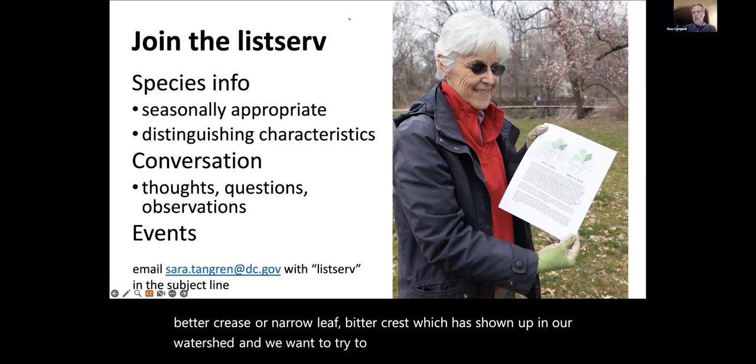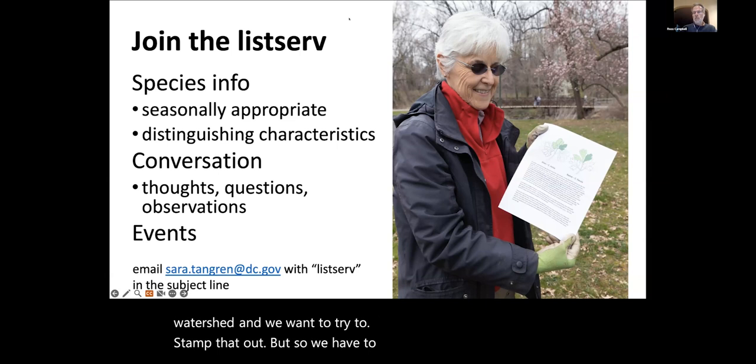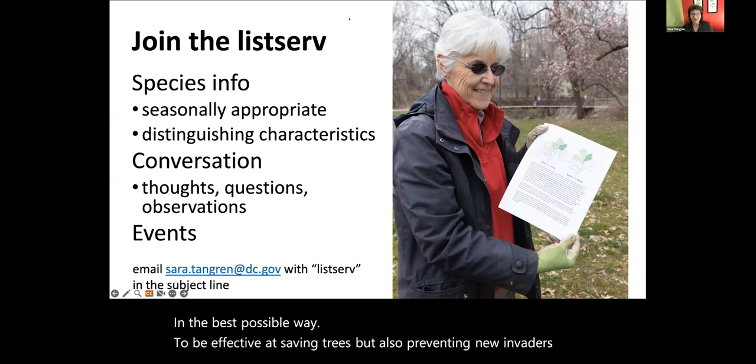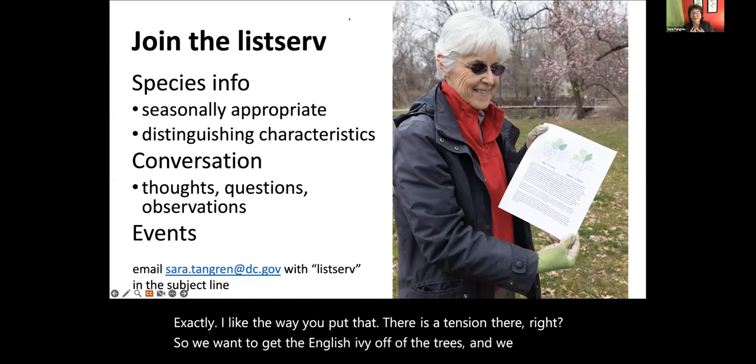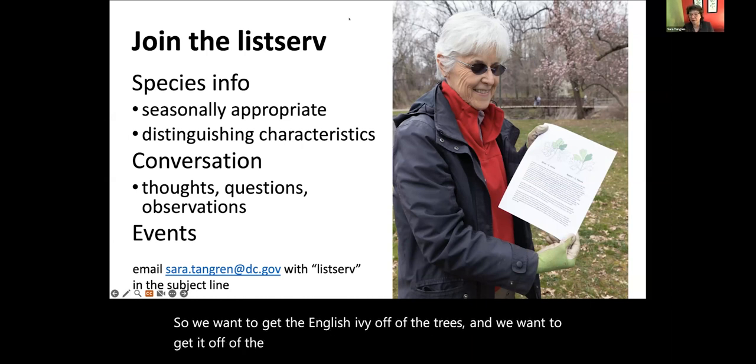But so we have to divide our time in the best possible way to be effective at saving trees, but also preventing new invaders. Exactly. I like the way you put that. There is a tension there, right? We want to get the English ivy off of the trees, and we want to get it off of the forest floor too, right? The trees come first, but hey, what about all of our wildflowers and ferns, right?